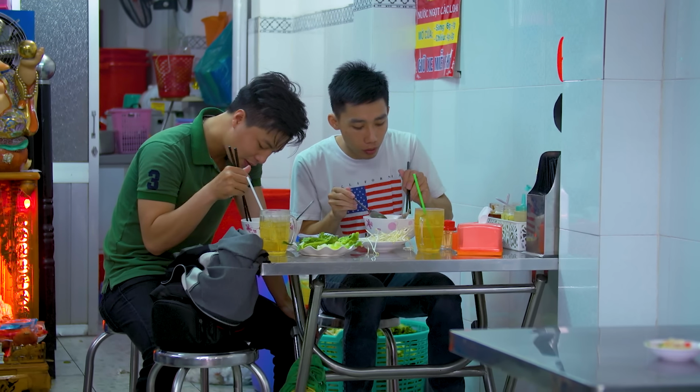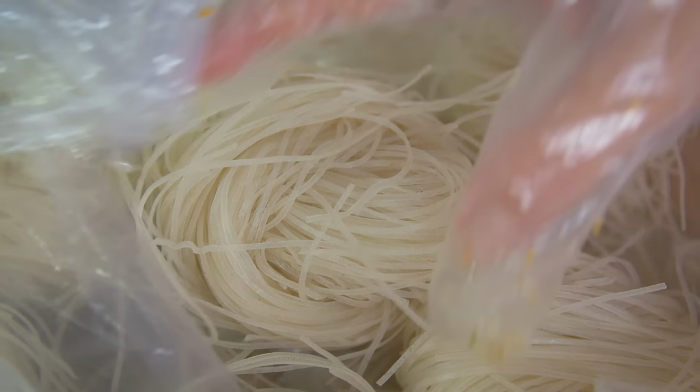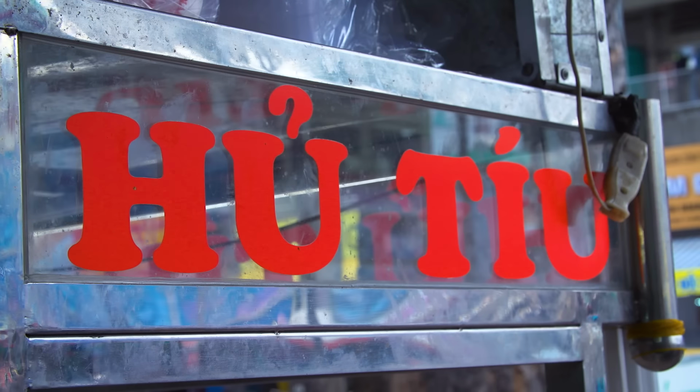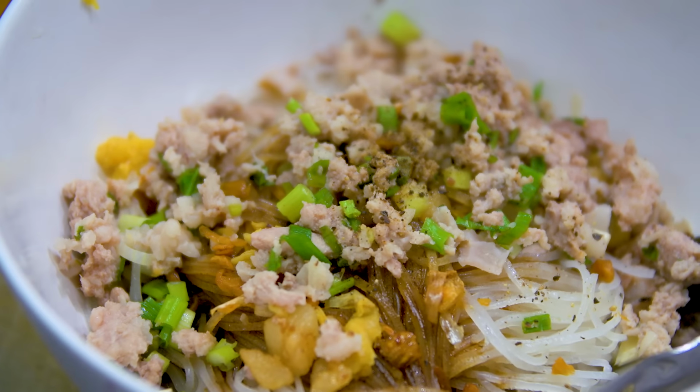Our last stop today, another breakfast value steal using hủ tiếu, a thin rice noodle. In Vietnam, there's a few different types of main noodles. And then here, hủ tiếu, which is super common in Vietnam and Saigon, but we just haven't featured it yet until right now. Today we're ordering our noodles dry.